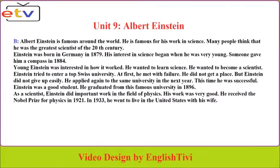Unit 9. Albert Einstein. Albert Einstein is famous around the world. He is famous for his work in science. Many people think that he was the greatest scientist of the 20th century. Einstein was born in Germany in 1879. His interest in science began when he was very young.